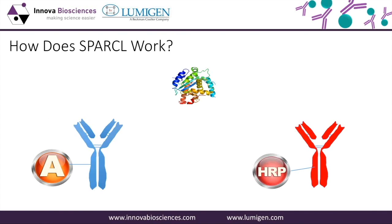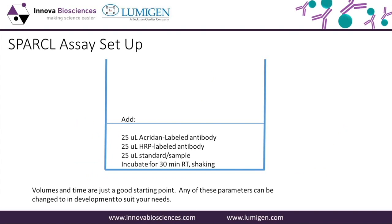So continuing on with our key components, we have an Acridan labeled antibody, an HRP labeled antibody, and our protein target. We're going to put those together in solution, and in this case, a single well of a 96 well plate is presented here. We're going to add our key conjugates and our standard or sample. We're going to incubate that for 30 minutes at room temperature. A note here about the volumes. These volumes are suggestions and a good starting point. SPARCL is a very flexible tool, so you can configure these assays to fit your particular needs.